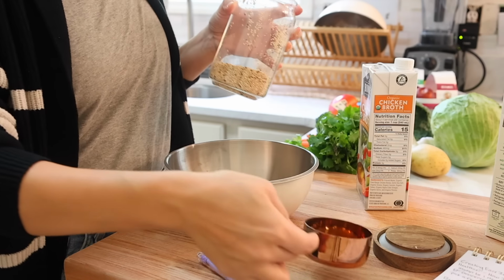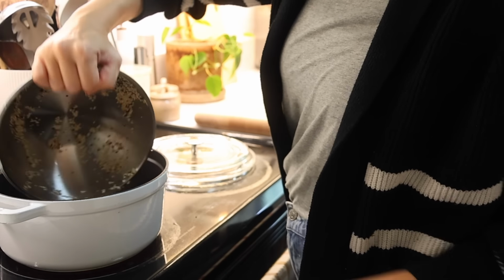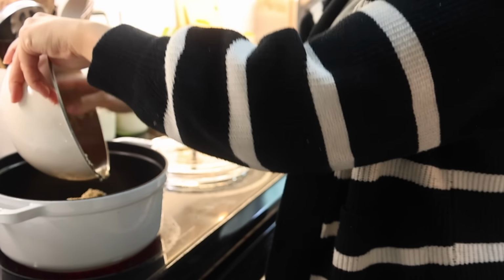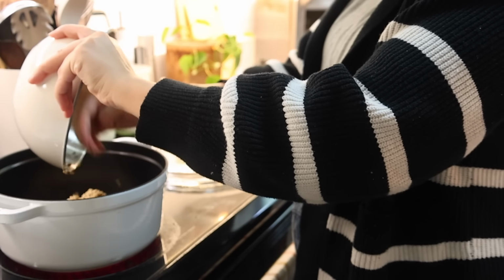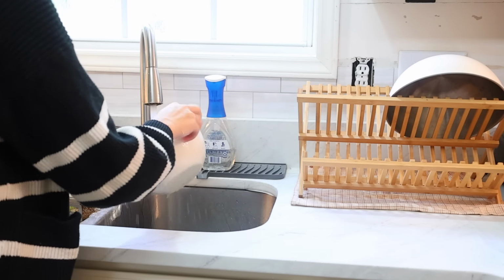even white rice is fine. And then today I'm going to do quinoa because I had that. So I'm just rinsing some tricolor quinoa in the sink. And then I like to put that in my pan with a little bit of butter or avocado oil, just some sort of fat so it doesn't stick.